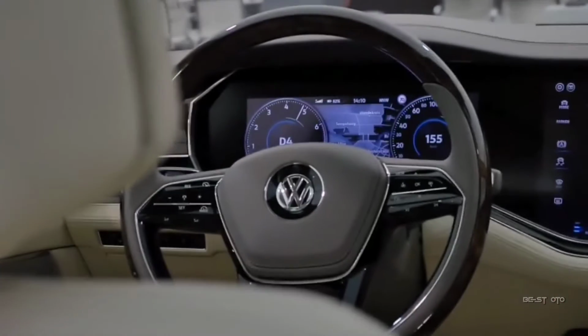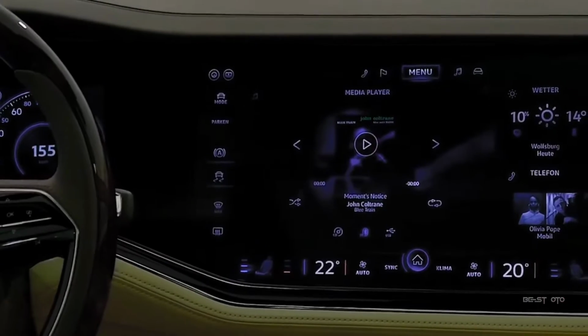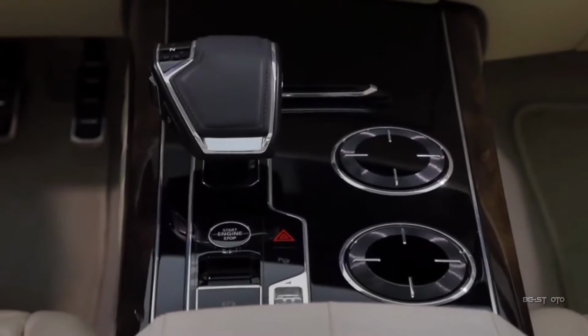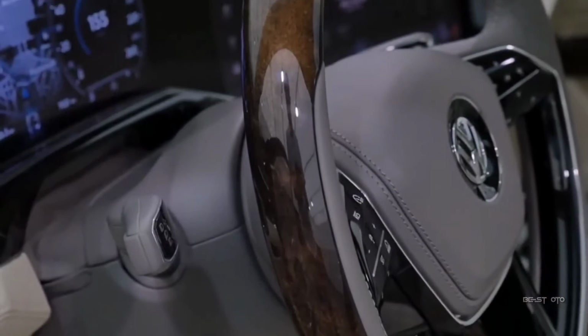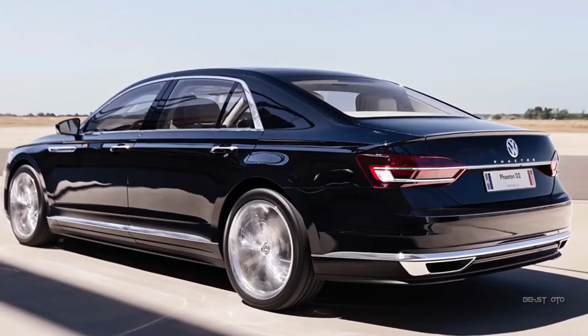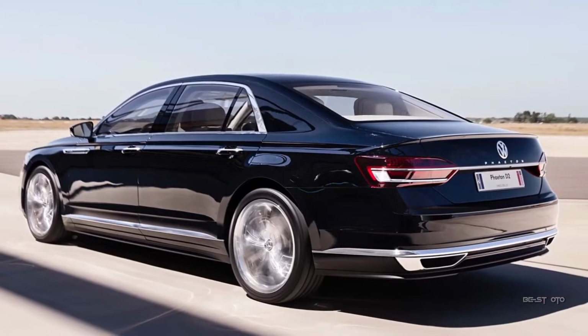Volkswagen has never replaced rivals the BMW 7 Series and Mercedes-Benz S-Class, but the company has now shown what a new generation of Phaeton looks like. The never-launched successor to the Volkswagen Phaeton has been revealed to celebrate the limousine's 20th anniversary.